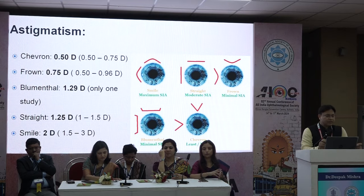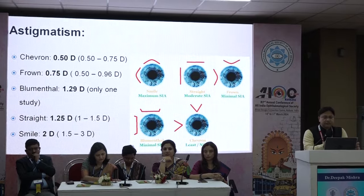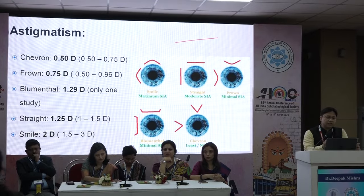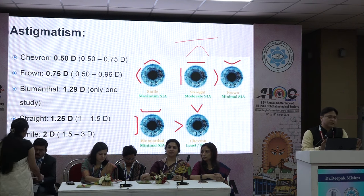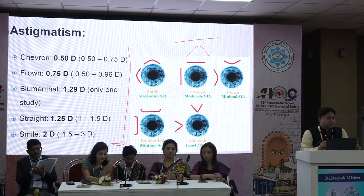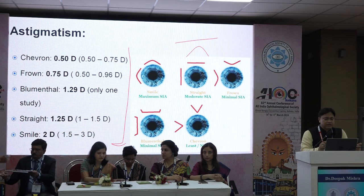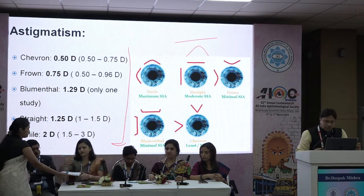These are the various sizes, sites and types of incision which manage the astigmatism. You can learn it gradually. Initially people start from a straight incision, some from a curved, some smiley, some anti-smiley, frown. All these techniques have their own advantages and disadvantages, but if you go for the frown or the curved incision, astigmatism is obviously less, but it requires a slightly longer learning curve.